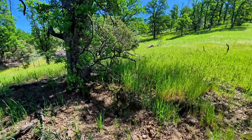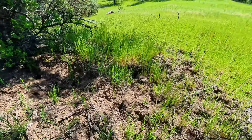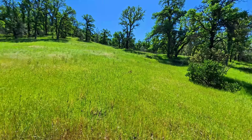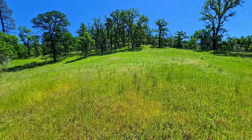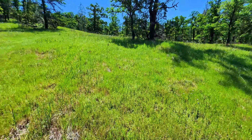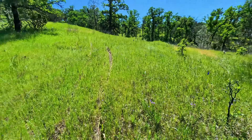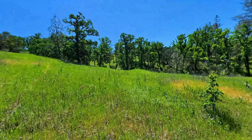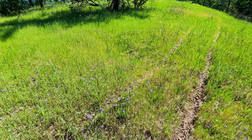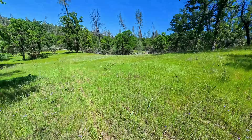Wow, check out these holes. There's a big one right here in the shade. Digging it up. Wow, this is awesome. Those look like serious game trails. Those are, and they go into one right in front of Bigfoot. Wow.